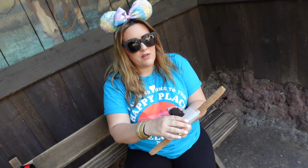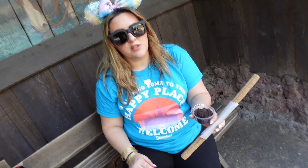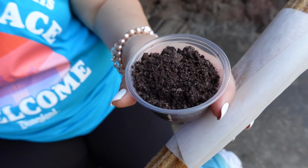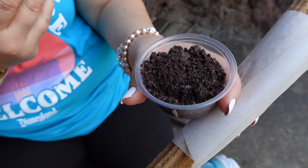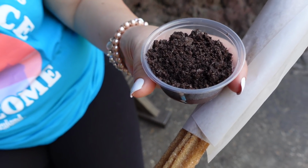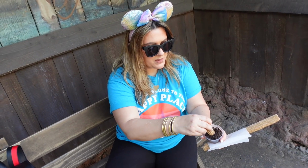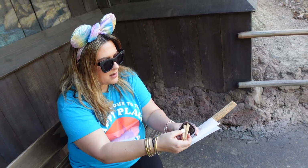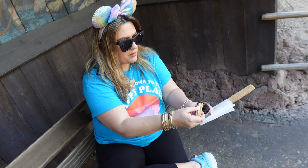There's a bit of a different factor there. This could go one way or another. Now, cookie crumbles. It looks like maybe Oreo cookie crumble. Oreo, because they wouldn't say Oreo, but it definitely looks like an Oreo cookie crumble. And we're gonna dip it in. I'm gonna try and get it all the way down there so we can get some of the cookie crumbles and some of that chocolate blueberry sauce.